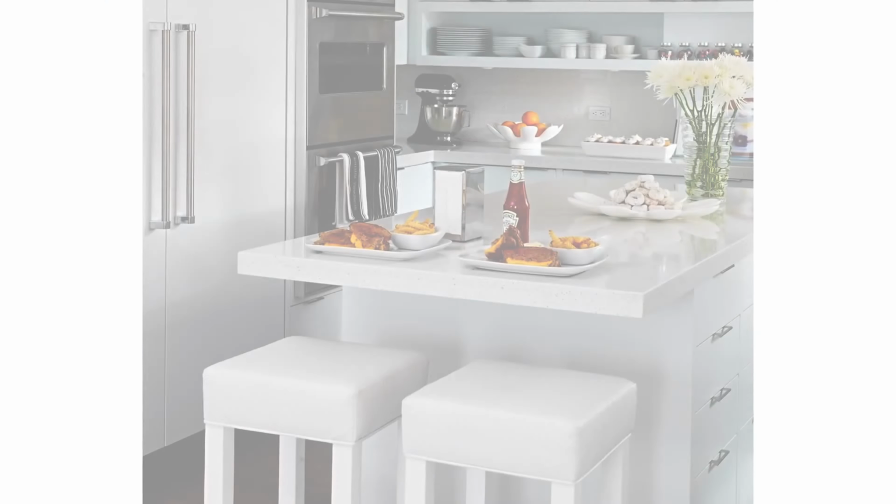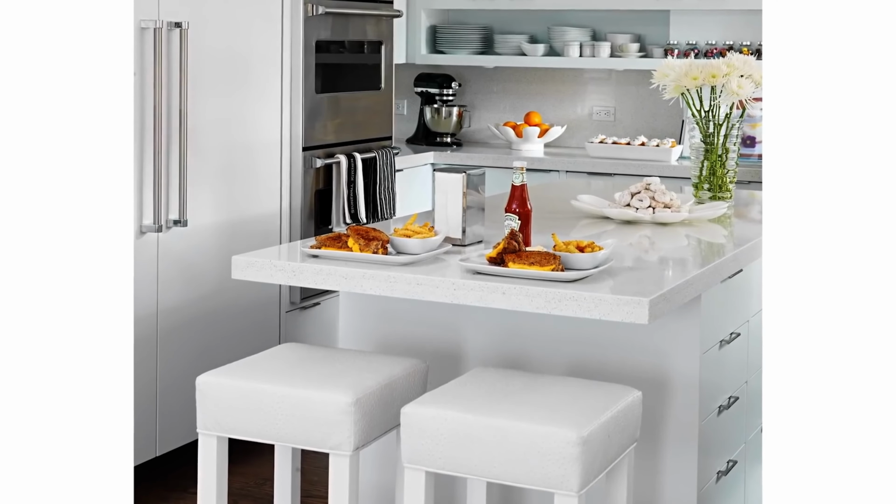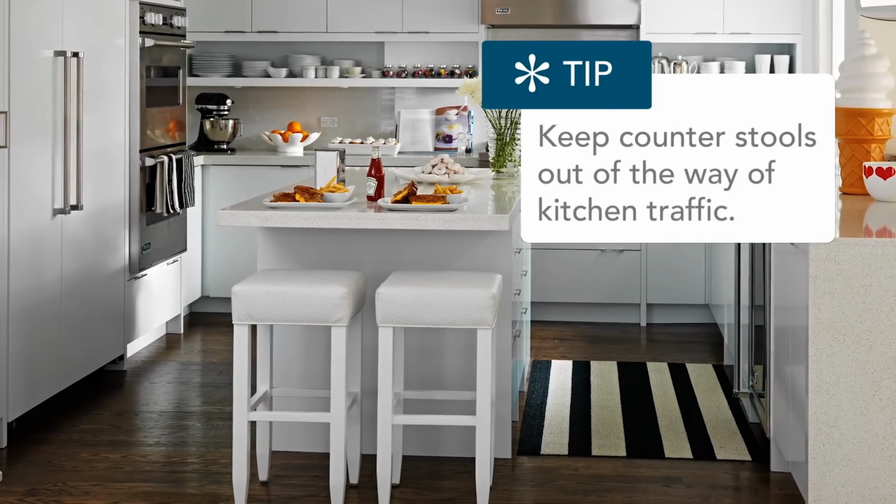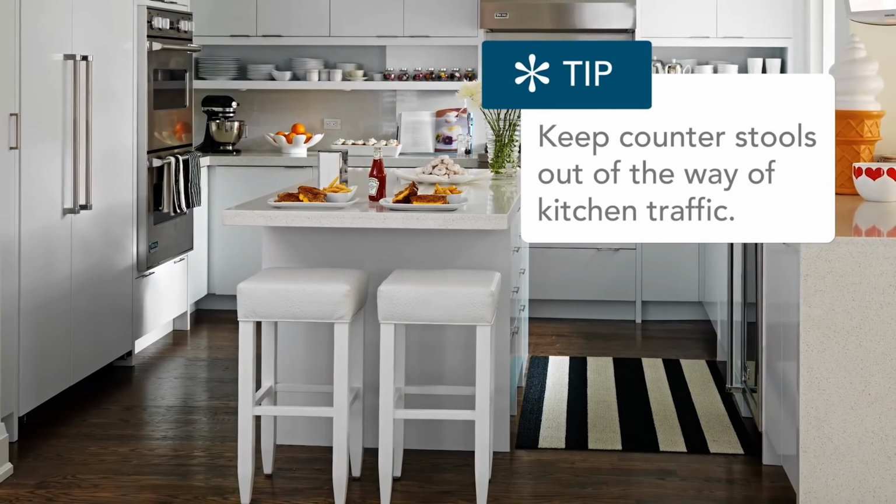Generally speaking, for an island, you would put the seating on the longest side. But look at the positioning of these stools so that they are not in the way of the busyness of the kitchen. They're sort of put on the external edge of the kitchen.